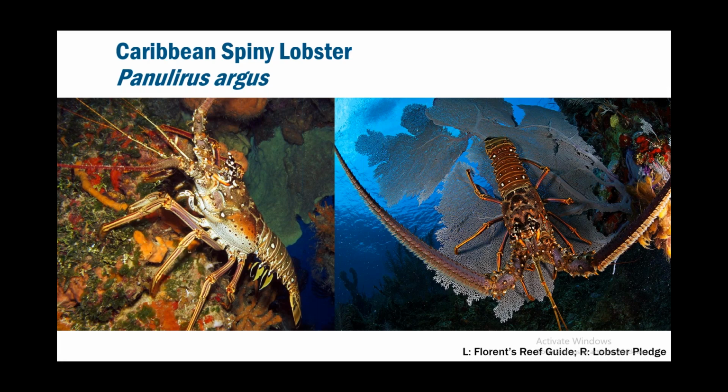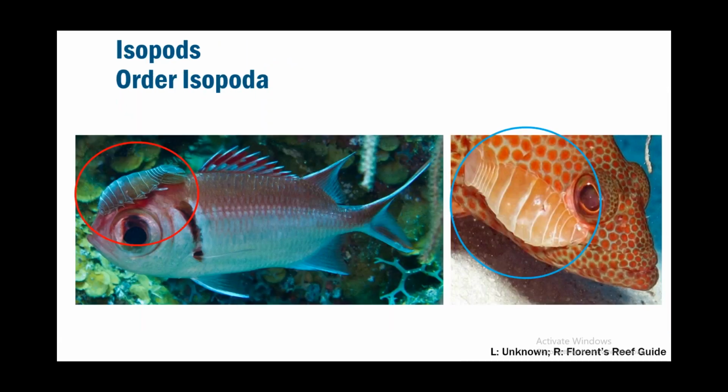All right. And next up, we have what I think are some of the creepiest animals that I'm going to share today. And so I wanted to warn you before I start showing these photos. They are a little bit eerie. There have been some horror movies made about these guys, but I absolutely adore isopods.